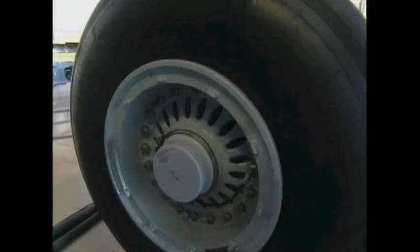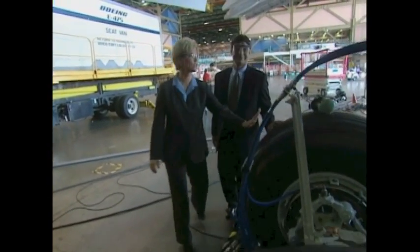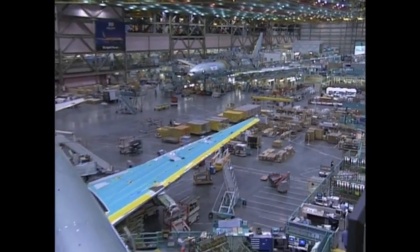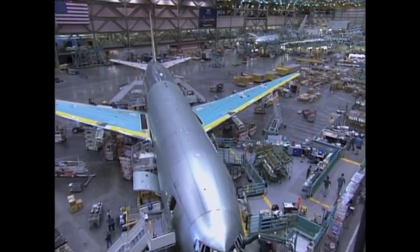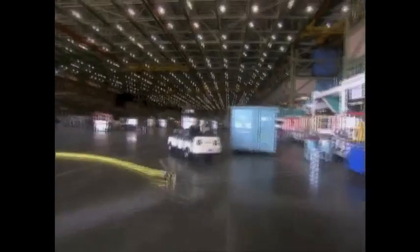They told me it was immense, but it was still hard to fathom how colossal the Everett factory really is. There's enough floor space to build a city of more than 2,000 average-sized homes. And here, once you drive to work, you still need to commute indoors.